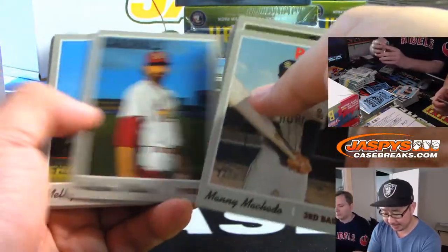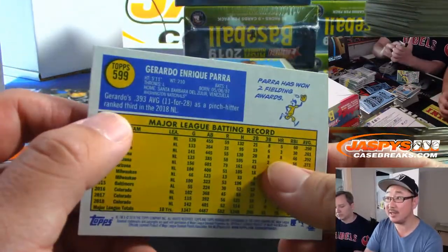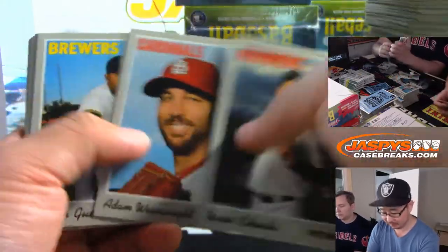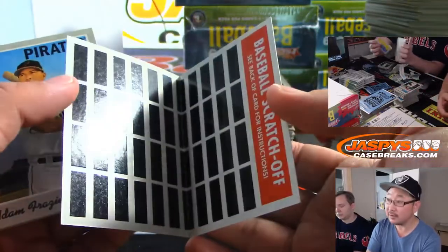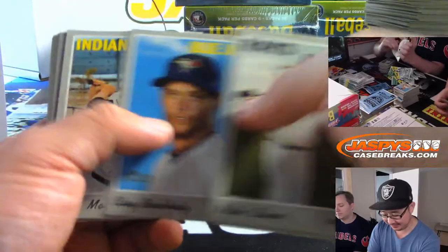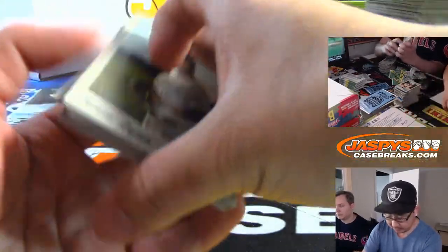Oh, did they do the French back again this year, Matt? I know they did that last year. They just changed the text about the player to French. Got this fun scratch off. Oh, they did. Well, those are also easy to spot, because it's in French. So we got our one relic already.